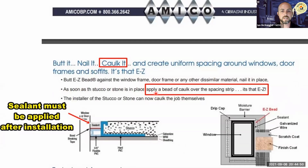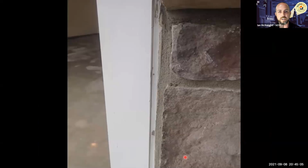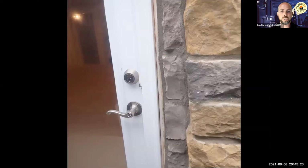So one of the steps is apply a bead of caulk or sealant over the spacing strip. All right. And what I'm seeing a lot is builders are installing these things just like this. So it's needed when you have a vertical transition. But then they install it like this and then they're done with it. Okay. So here's a picture of a finished pre-settlement home. You can see this is that flexible gasket material there, but there's no sealant. They forgot the whole point of this was to put your sealant joint in. And you can see here, there's large gaps. So when you guys run into this stuff, make sure you're calling out that it's not installed properly if they don't fill that channel with sealant or caulk, okay?